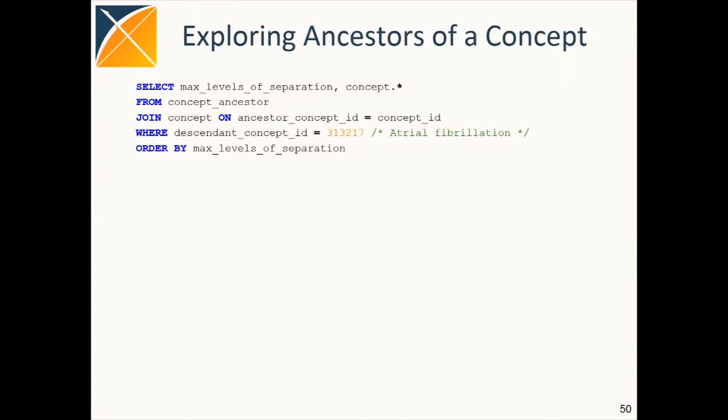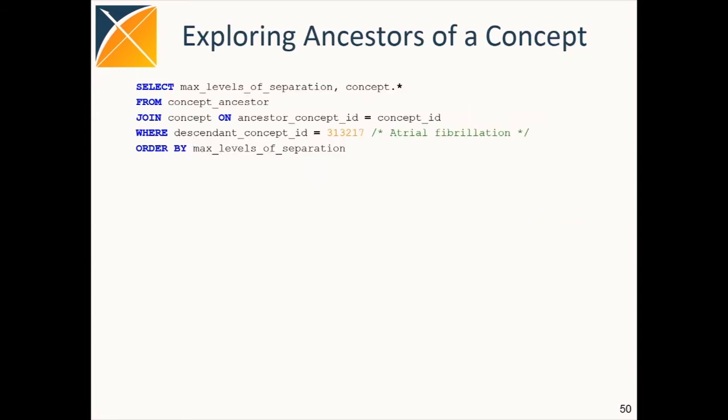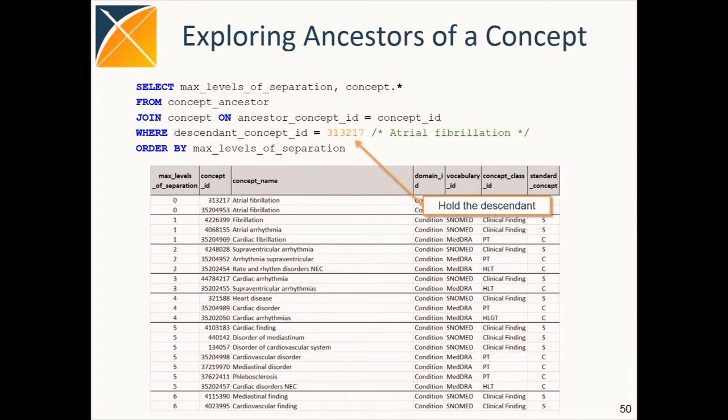How do you do that? Like I said, we have an ancestor table where we have the descendant concept ID and the ancestor concept ID. So you can switch and flop them all the time, right? Here, I'm saying this is my ancestor. So how do I go up like this? I'm basically saying this is my descendant. Go find me all my ancestors, okay? And if you do that, then it will go up the tree and say, okay, this is where I am.